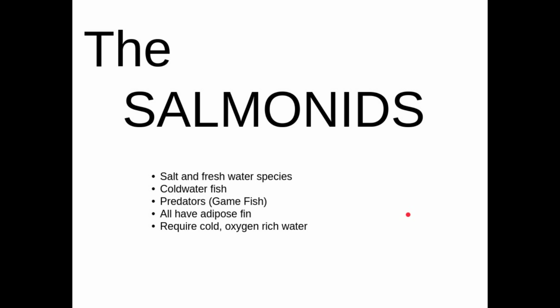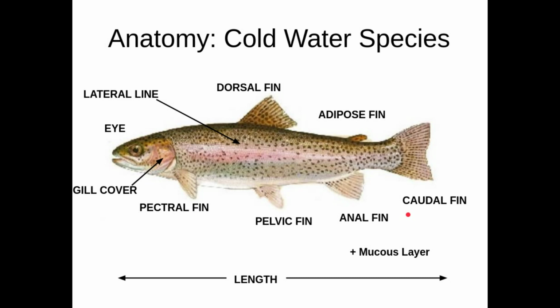Most definitely predators. Some unique things about them. Unlike the other fish, they cannot tolerate water temperatures above about 72 degrees. We've talked about this at length. They require very rich oxygen levels. They do not do well in low O2 waters. And they have that adipose fin right up here. When we were discussing catfish, we talked about the adipose fin, and we talked about the purpose of the adipose fin. We don't know the purpose of the adipose fin.